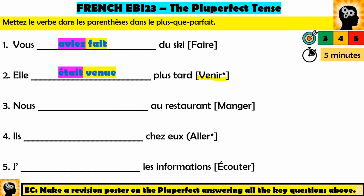Alors, numéro 3, nous au restaurant. This is a more manageable one. So, manger is an -er verb. We need avoir. It's an ER verb, so we change that to the E with the accent. Easy street. For nous, what's the pattern? So, j'avais, tu avais, il avait, nous avions mangé is what you need. Avions mangé. We had eaten.